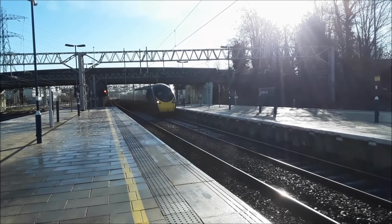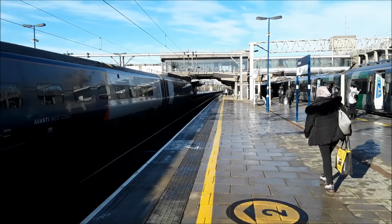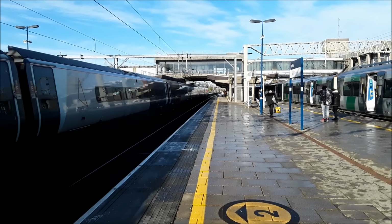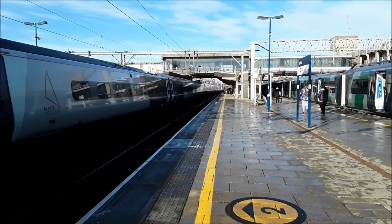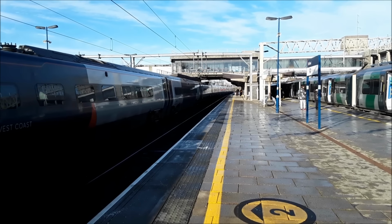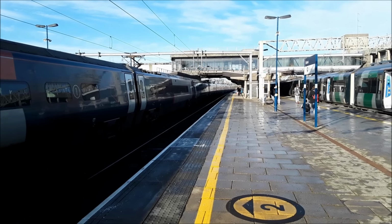Okay, the next train to make an appearance from underneath the sunshine is going to be the 11:47 Avanti West Coast service to Glasgow Central, worked by 390154. First class in this service, almost entirely empty.